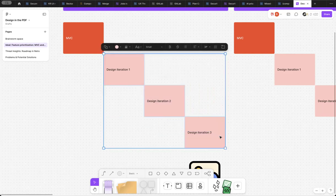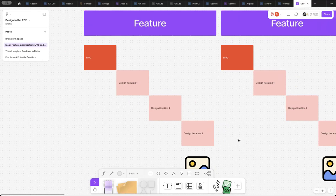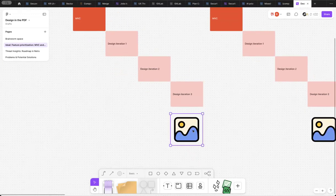So these iterations are important. And I think, like Justin, my manager, and I have been looking at the product development flow, there's a general consensus that this is ideal, that you start with MVC and you go iteration by iteration until you get to this pretty finalized feature. However, it's a little bit more complicated than that in practice.